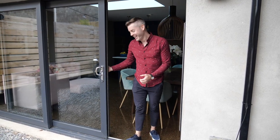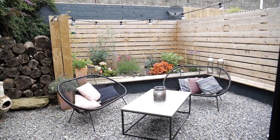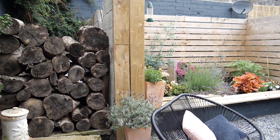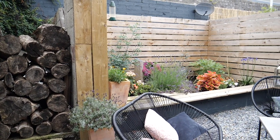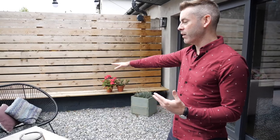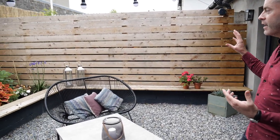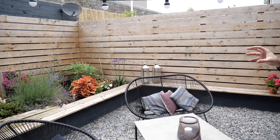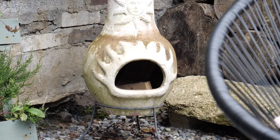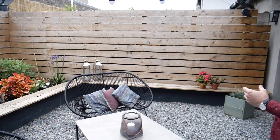I love this door. This is the garden space, and when we first bought the house, it was loads of split levels, and it was just full of rubble. There was an old shed in the corner, and what we really wanted was a space that was low maintenance, first off, that we could have some flowers for some colour, and where we could chill out, relax, entertain with friends. So we built a bench all the way around, which is really good for parties. The walls behind are in pretty poor condition, and we ran out of money, so we built this fencing ourselves. We put in fence posts and used treated timber all the way around.